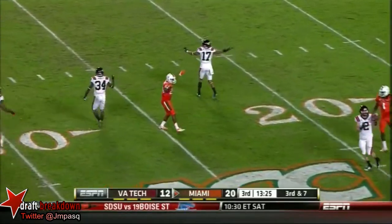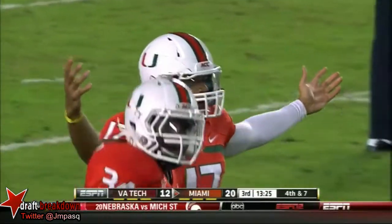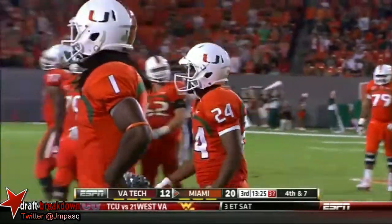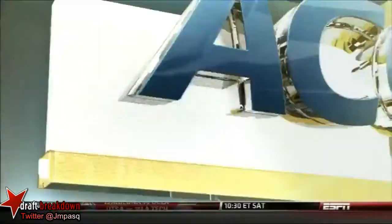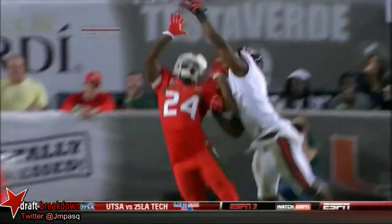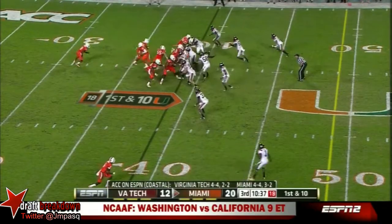There was some contact between Devon Johnson and Anton Exum. Johnson had his arms extended. No official extended his hand to reach in and grab his flag, so it'll be fourth down. Anton didn't extend his arms, but he gave a nice little bear hug when he was coming in right there. You can't have contact on the receiver when the ball's in the air. Should have been pass interference. Stephen Morris and the offense taking over at the 39.